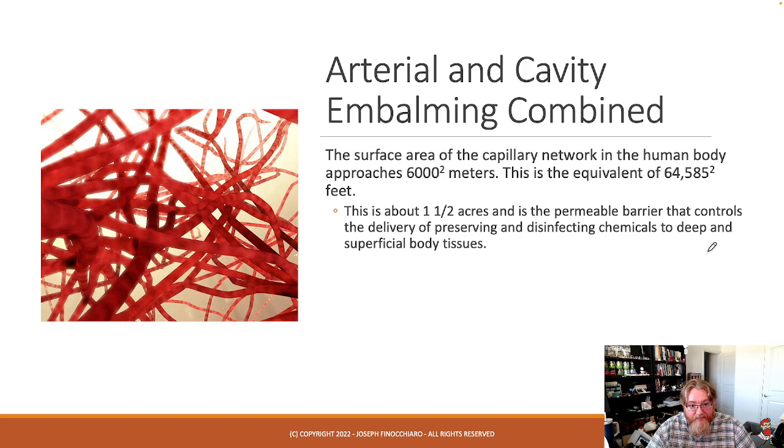The surface area of the capillary network in the human body approaches a heck of a lot of length. If you were to take all this out, it's about 1.5 acres, and it is the permeable barrier that controls the delivery of preserving and disinfecting chemicals to deep and superficial body tissues.